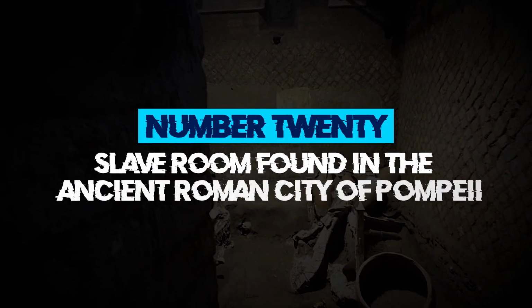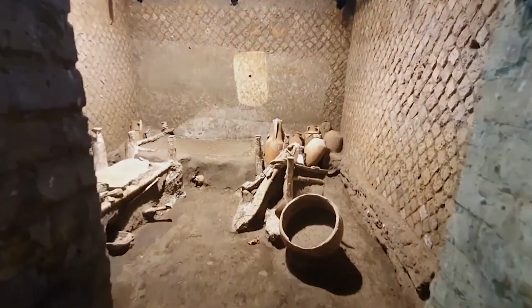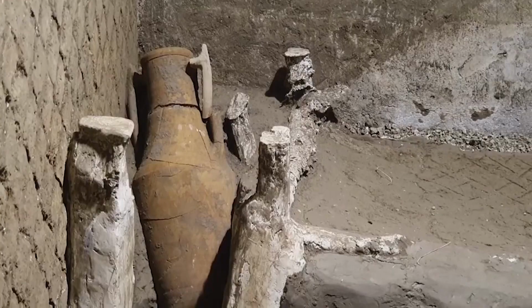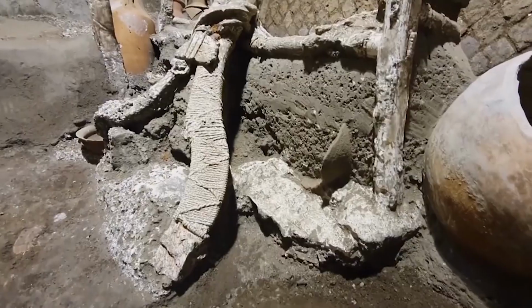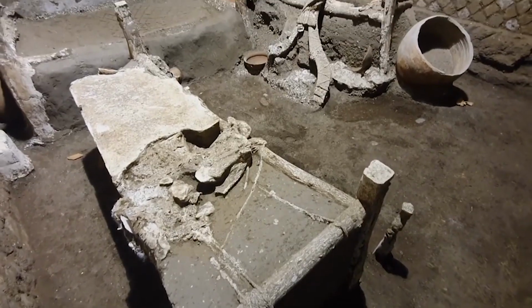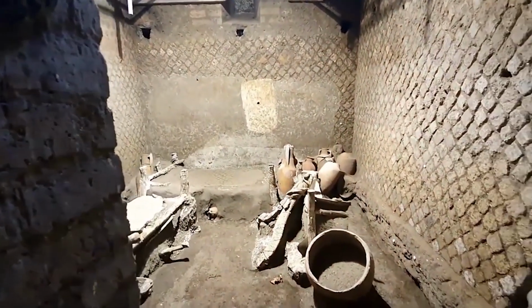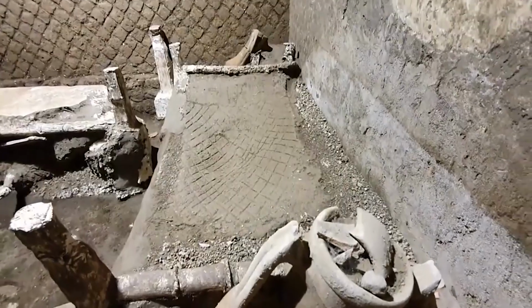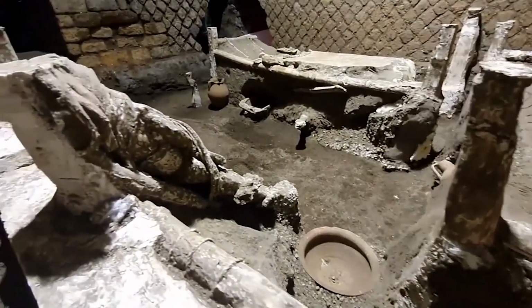Number 20, slave room found in the ancient Roman city of Pompeii. Now, this last one is about archaeologists in Pompeii, Italy, who discovered a room that belonged to slaves and was preserved under lava from the eruption of Mount Vesuvius. This find gives us a rare look into the lives of a group of people who are often overlooked in history. Most historical records come from the wealthy and powerful, but this room shows what life was like for those at the bottom of the social ladder, slaves and servants.